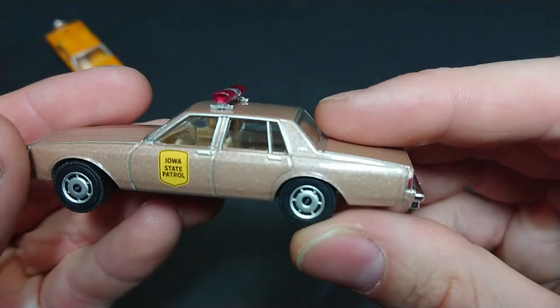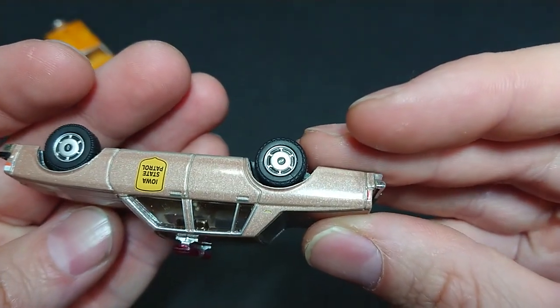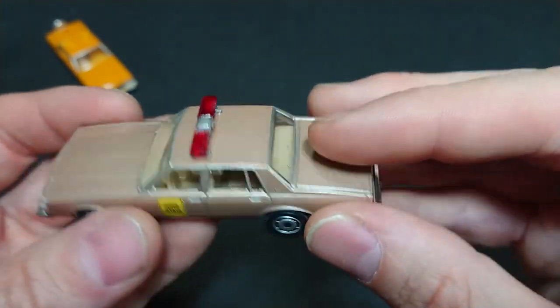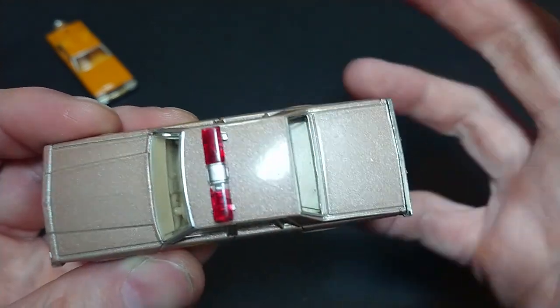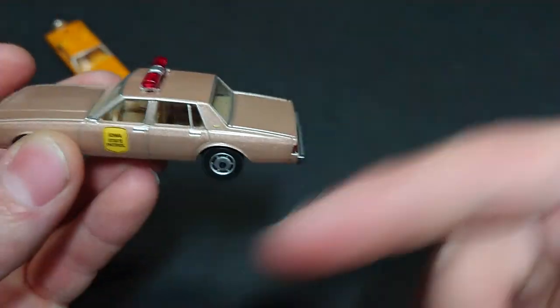So here is the left side. I don't see the gas cap whatsoever. So I guess that's something for another video. But anyway, left side almost identical to the right side. We have the lights, which I believe that's a defect, unless it's not a defect. I have never seen one of these in real life, so not the Capri in general. This obviously is Iowa State Patrol.